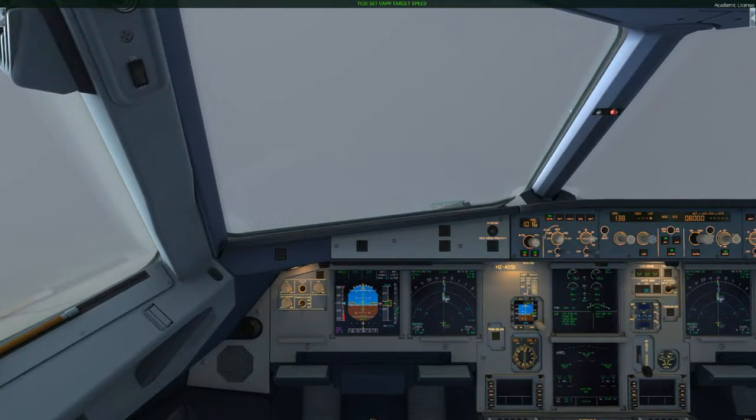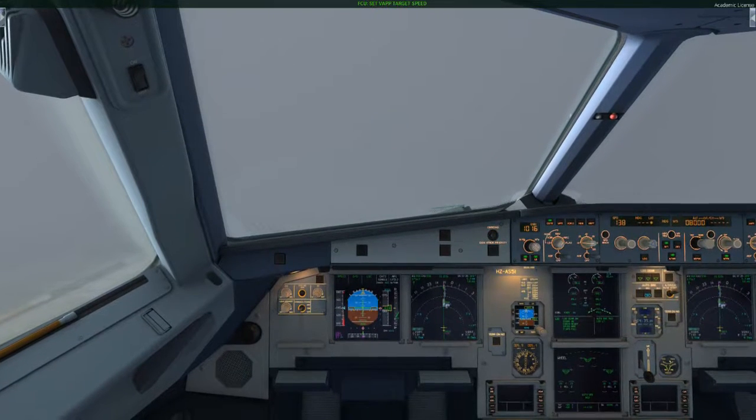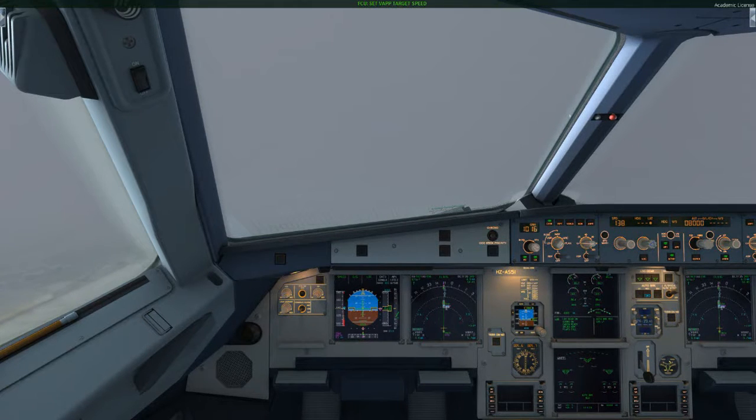Down and lock, 3 green. Ground spoilers. Number 24, check on. Auto brakes. Medium. Exterior lights. On. Go around altitude. Checked. Landing memo. Checked and no blue. Checklist complete.